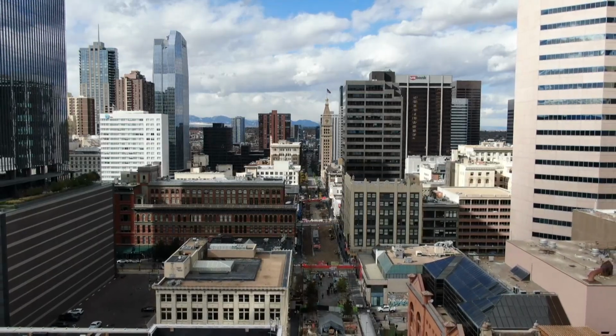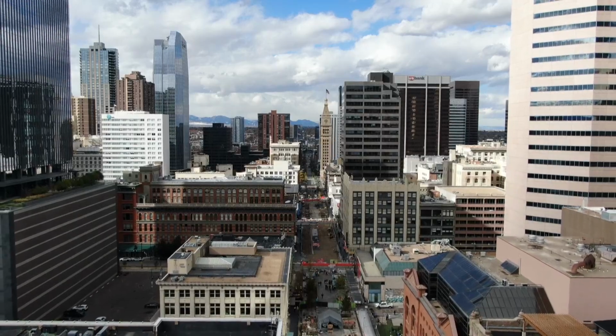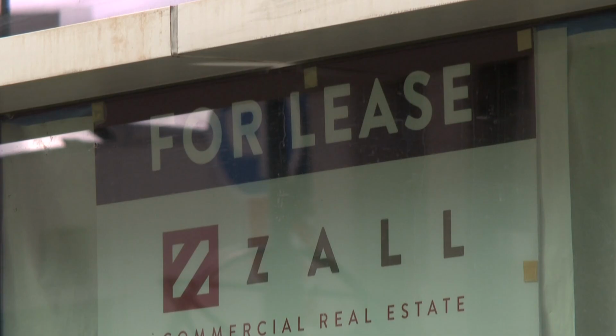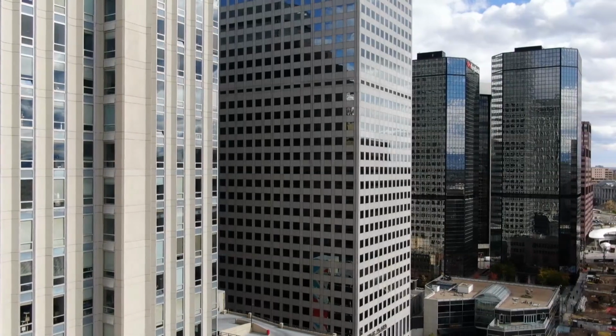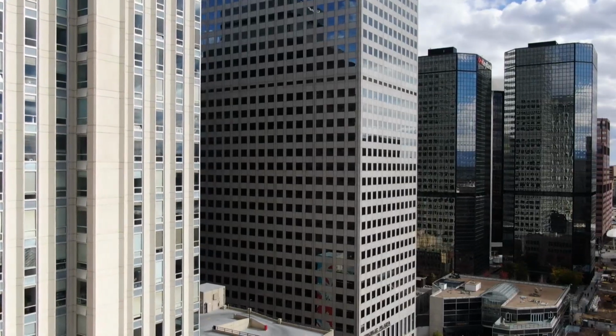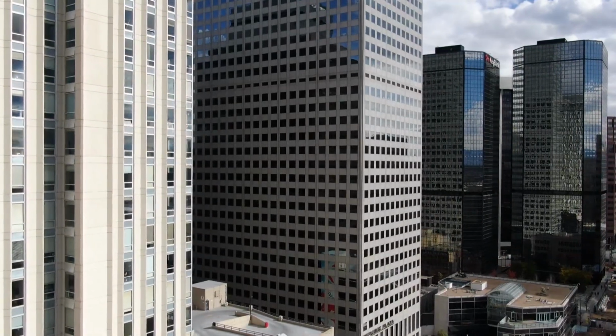Downtown Denver looks a lot different than it did before the pandemic, with vacancy rates approaching 30% at once bustling office buildings. There's clearly a lot of office space, antiquated inventory. It needs a new life, right? Wes LeBlanc believes that new life could come in the form of housing. We have a lot of inventory that is not well suited for the kinds of things that we need right now.